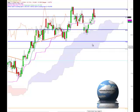Now the market is trading up above the cloud or the Kumo, and the market hasn't really traded down into there except for one day over the last few months, so that's fairly significant for this market. The market is having trouble getting going to the upside because of the strong resistance offered by the 81 to 82 level, 81.4 to 82 level.